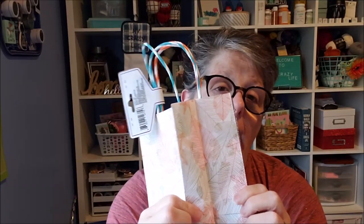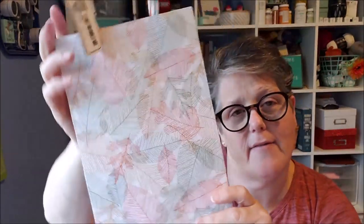I love these bags. The side, it's the same fabric that just wraps around, and it's a two pack, and I just love them. I love having bags like this for fall. If I'm bringing baked goods to somebody or whatnot, I like to put them in a bag. So I grabbed the pack of those.